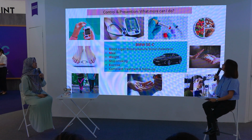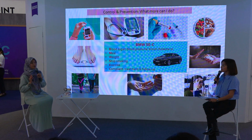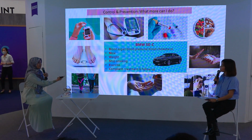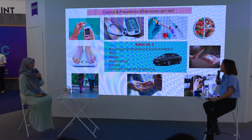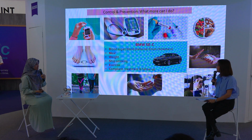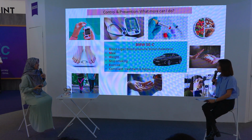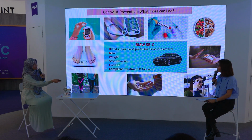How to reduce? Okay. So how are we going to control and prevent? What more can we do? So first, I give you BMW Series C. Make sure that your blood sugar, blood pressure and blood cholesterol are within normal control. And then meal, you have to have a proper meal.